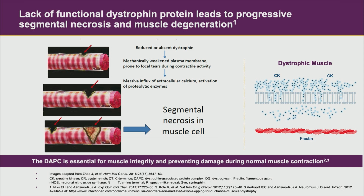In fact, what happens when we're lacking dystrophin, you can see on the left, there's this little tear or break in the sarcolemmal membrane. So you have this mechanically weakened muscle membrane that's prone to tears. When tears occur, calcium, which is present in abundant quantities outside of the muscle membrane, leaks inside the muscle cell. That calcium is then toxic to the cell and can be toxic to the mitochondria, which are the energy-producing factory within the cells. There's activation of destructive enzymes, and ultimately what you get is what's called segmental necrosis, there on the bottom left of the muscle cell.